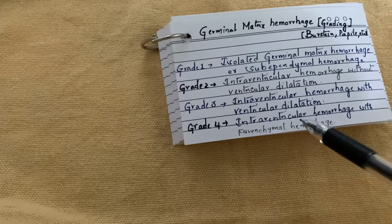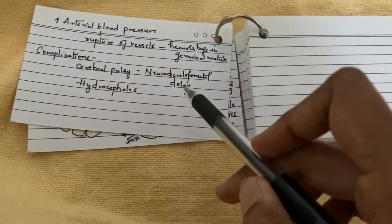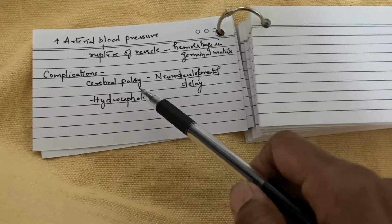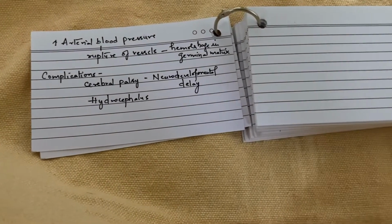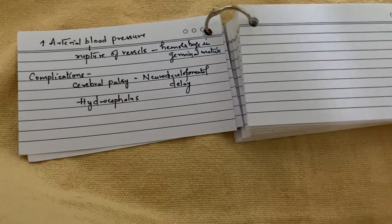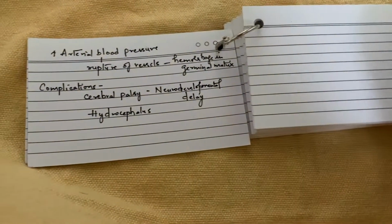In grade 4 mainly, the hemorrhage occurs within the brain parenchyma. What happens if the hemorrhage occurs within the brain parenchyma? There will be neurodevelopmental delay and cerebral palsy. Baby will have cerebral palsy. And in grade 3, there will be ventricle dilatation and blockage of the ventricle. Normally fluid, the cerebrospinal fluid, is present within the brain and circulates. There will be blockade leading to hydrocephalus. So these are all complications.